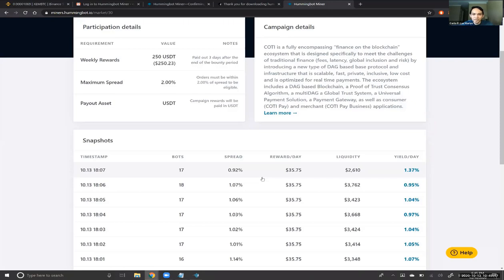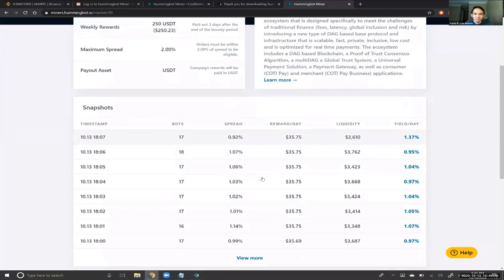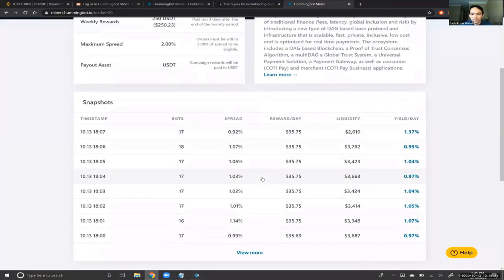Then the rewards per day. That's basically that 250, but per day. And liquidity, that's basically the amount of orders that are captured within that snapshot. So that's the number of orders that are sharing that reward for that particular snapshot.